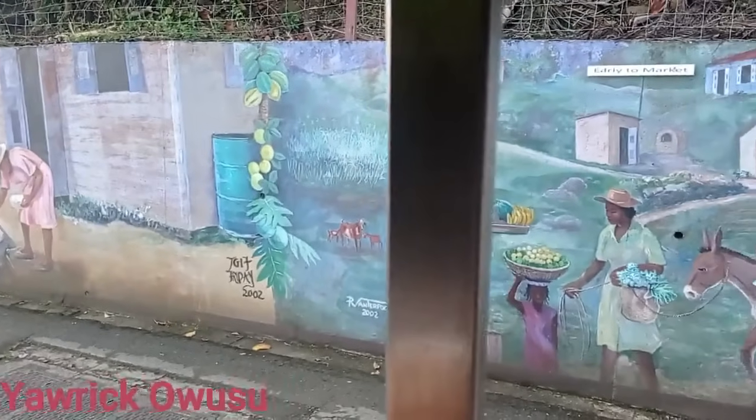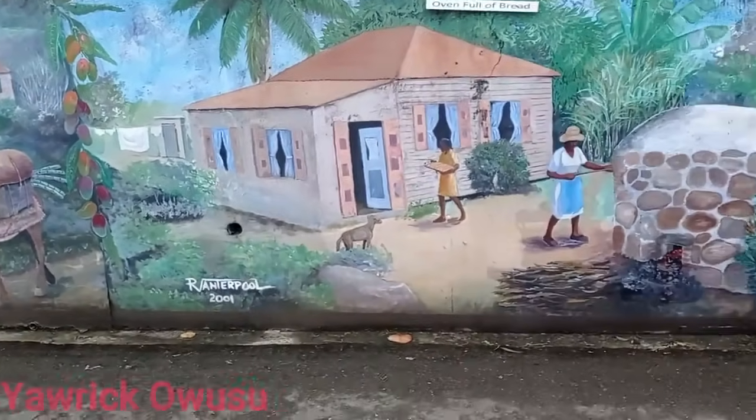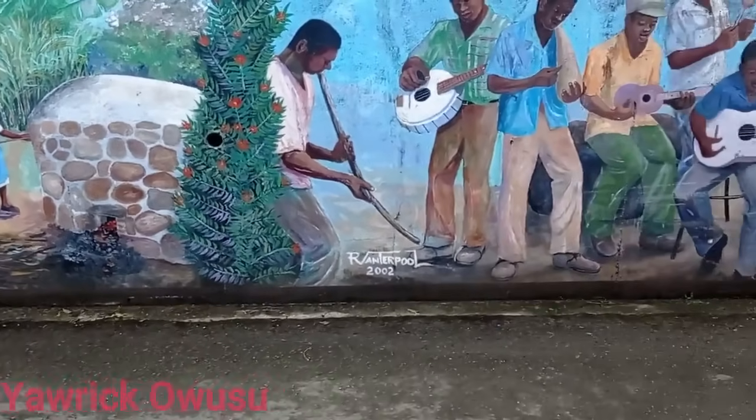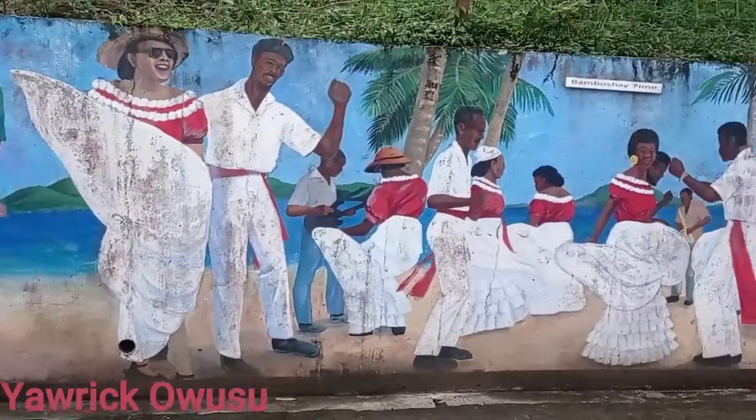Cooking was done outside the home in a clay oven. The Fungi band is the local folk music of the island, and they have the Heritage Dancers. They are the national dance group of the British Virgin Islands.